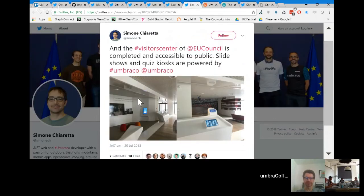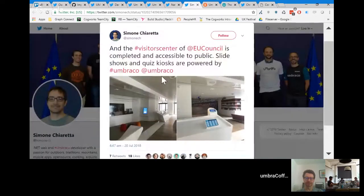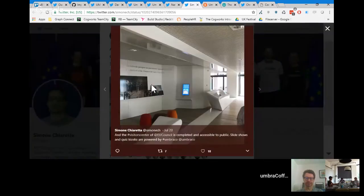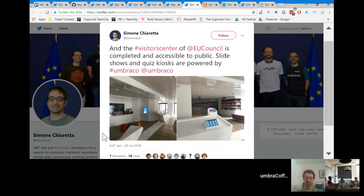And Simona, who was on a couple of weeks ago, has shown pictures of the touchscreen kiosks powered by Umbraco in the EU Council Visitor Centre that are now installed and live, and that looks really, really awesome. So lots and lots of people doing cool things with the CMS at the moment. Is there anything else?